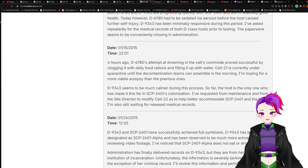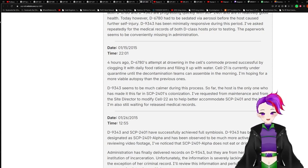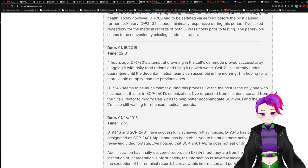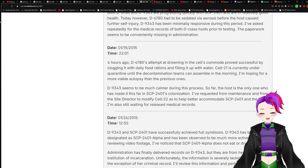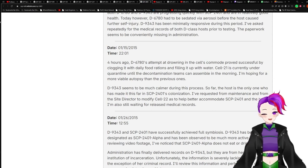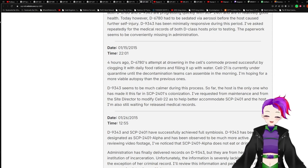Date, January 15th, 2015. Time, 22:01. Four hours ago, D-6780's attempt at drowning in a cell commode proved successful by clogging it with daily food rations and filling it up with water. Cell 21 is currently under quarantine until the decontamination teams can assemble in the morning. I'm hoping for a more viable autopsy than the previous ones.